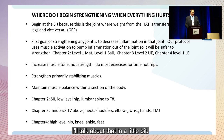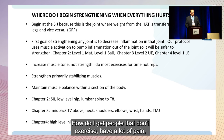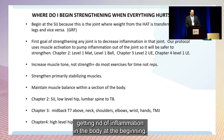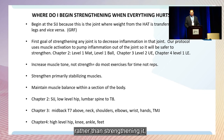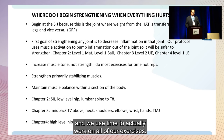The big point is when I developed this protocol, the hardest thing for me to do was figure out level one. How do I get people that don't exercise and have a lot of pain going, and where do I stop them without injuring them? Really what we focused on is getting rid of inflammation in the body at the beginning. So we use muscle activation and muscle pumping to get rid of inflammation in the body. That's our first levels to try to help you guys. And then we focus on toning the body rather than strengthening it. So we use a lot of high repetitions and low resistance. We try to progress you slowly through the exercises, and we use time to work on all of our exercises.